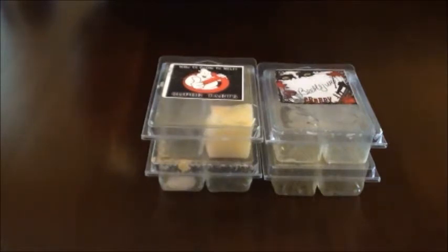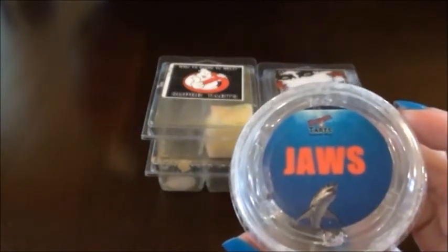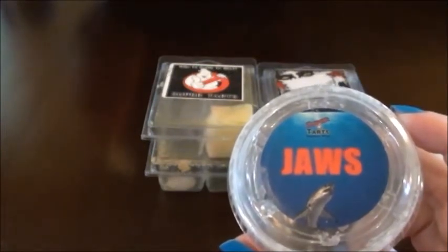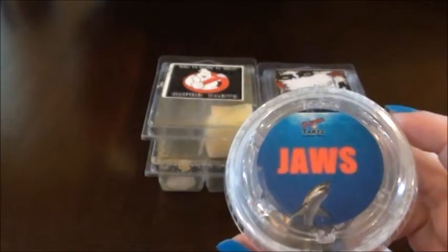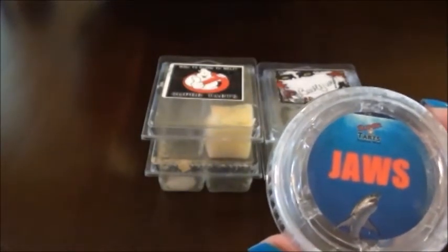Okay, let's talk about Jaws. This one is really complex, and I was trying to think, how am I going to describe this? This is sea salt, fresh air, seagrass, plum, and pear. And now, like I said, she's got more of a descriptive description on her scent list.